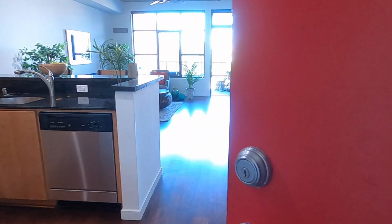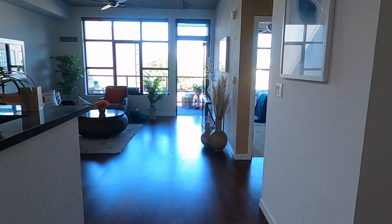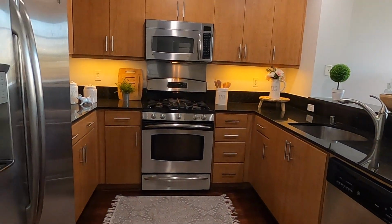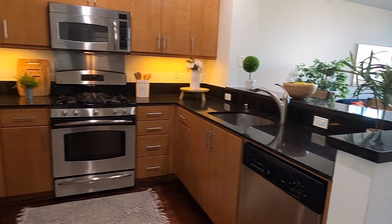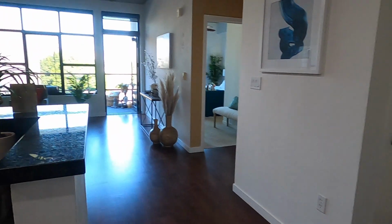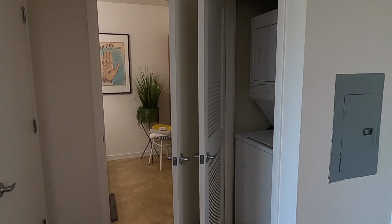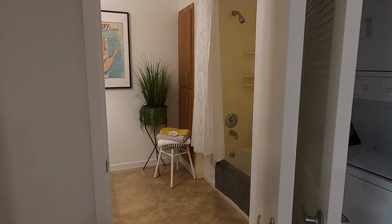Stepping inside, you'll notice tall ceilings, exposed concrete, warm woods, and oversized windows with lots of natural sunlight. Unit 411 offers a clean, modern design and an open, inviting floor plan. Heading towards the full bath, we walk past the in-unit washer and dryer.